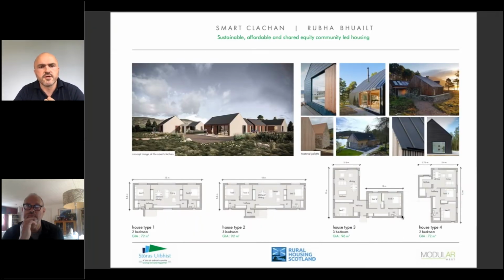Yeah, so just a bit about us. I'm Roddy McInnes, based out in Isle of Barra. I'm a director of Modular West. We set up Modular West a year and a half ago, basically to build modular housing in the Western Isles, and throughout Scotland really.